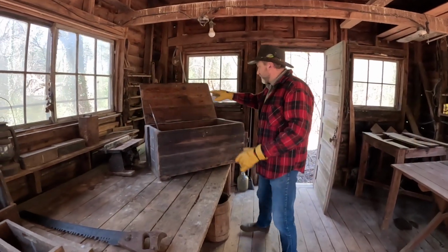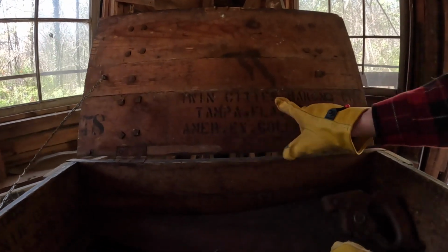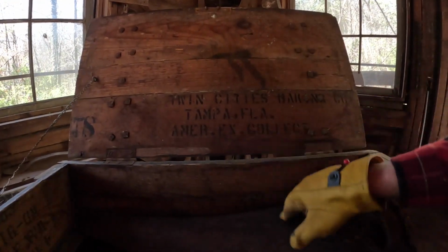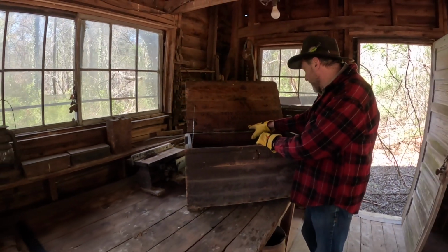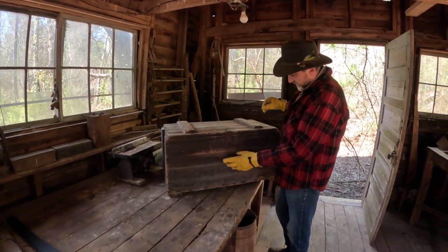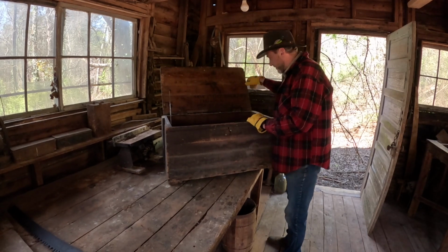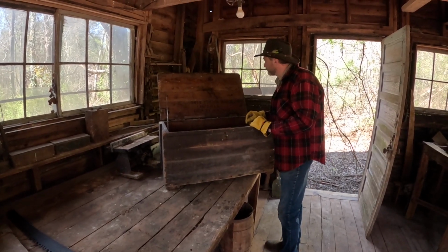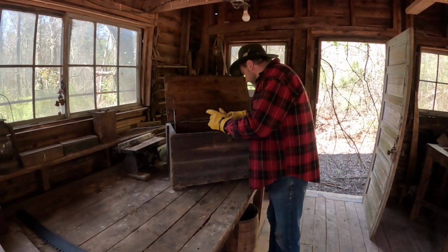So first of all, let's look at this old chest. It says here, Twin Cities Banking Company, Tampa, Florida. I don't know if it was an old bank box or what it was, but I think it's pretty doggone cool. Okay, so now let's take some of these items out of here.